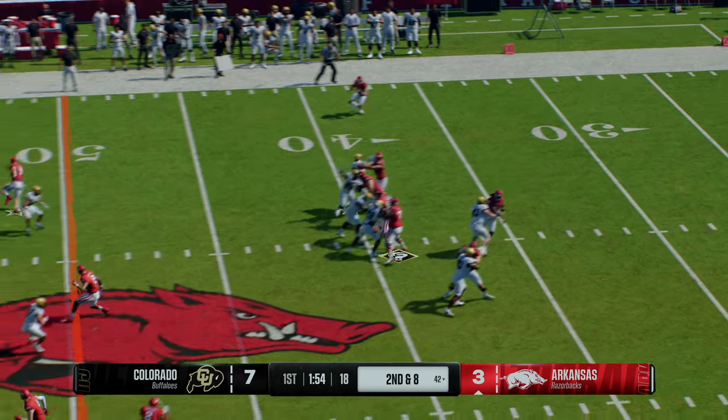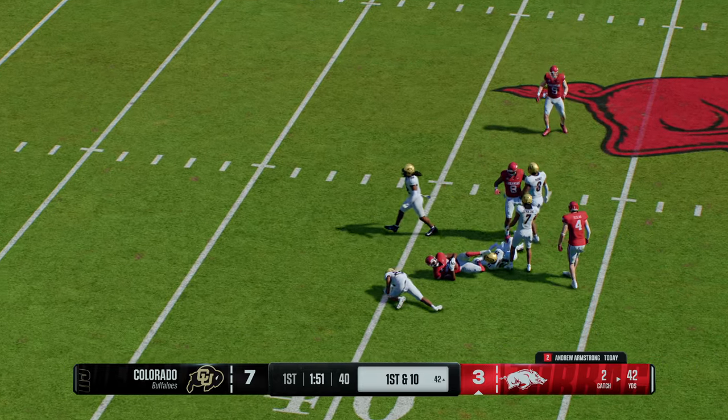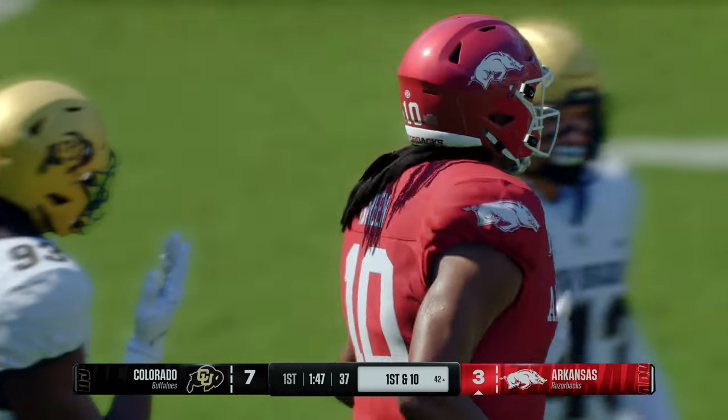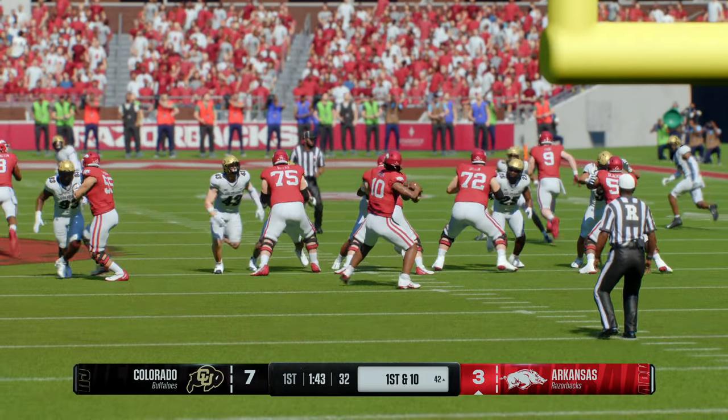Back to throw. It's Green. Makes his connection. Excellent job working through the air there, finding a hole in that defense and picking up a first down. The Hogs getting it done through the air, evoking memories of Ryan Mallett.